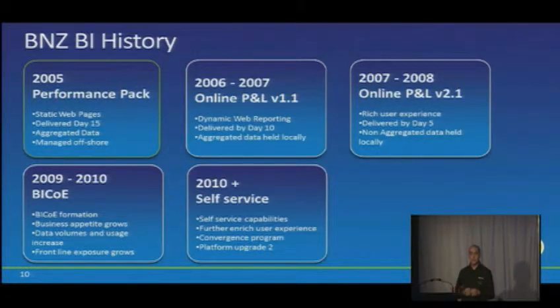But this wasn't good enough. The business needed more insight into the information and in more real time. So around 2007, the next big step was taken to bring the non-aggregated data locally to New Zealand. Now with a very talented group of web developers and all this very detailed raw data on our side, we were able to provide the end user with more dynamic, interactive reporting.